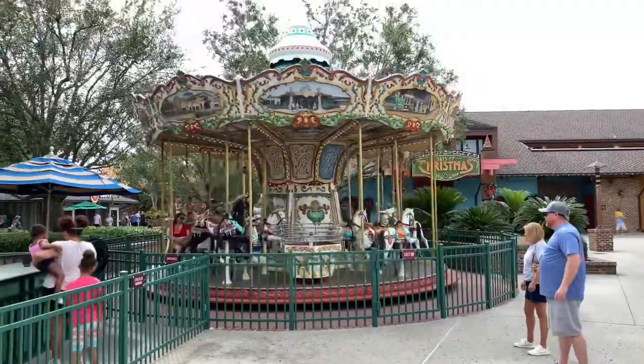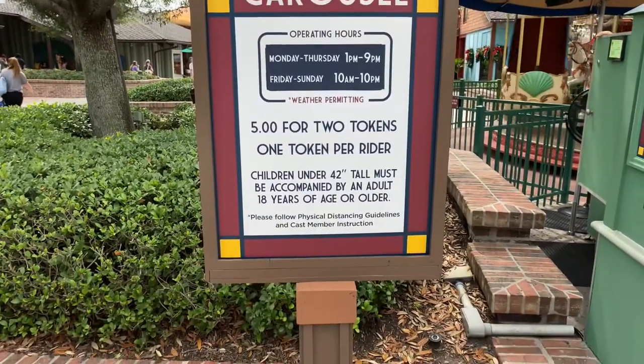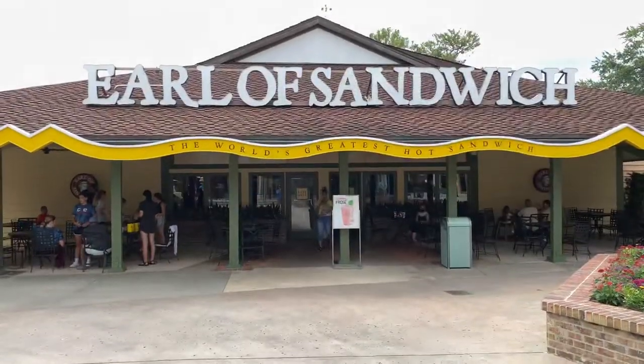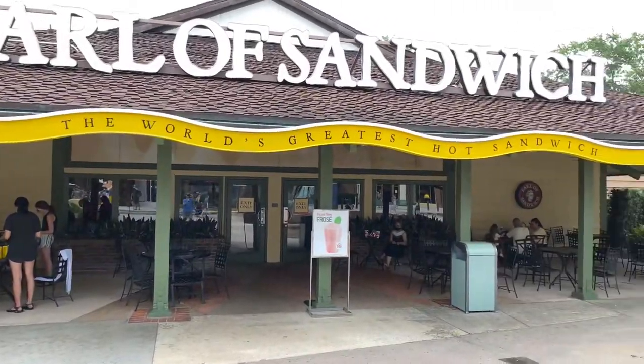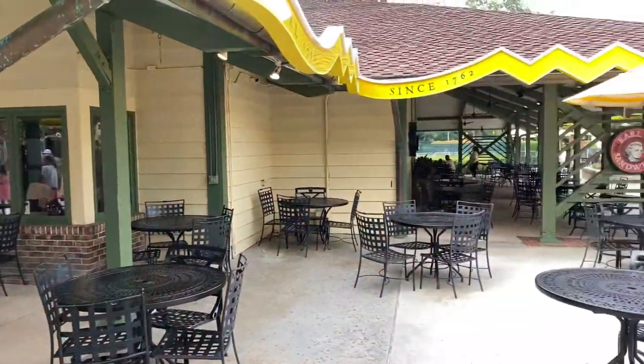Around the corner is the carousel. It's $5 for two tokens, or one token per rider. Earl of Sandwich is where you could enjoy a 250-year-old royal legacy perfected by the sandwich inventor's descendants. Here's the exterior dining area.